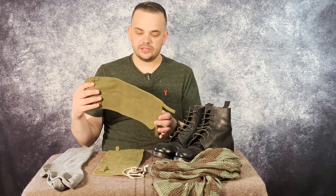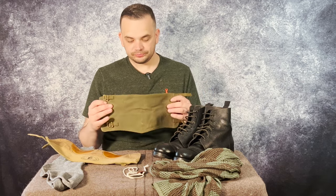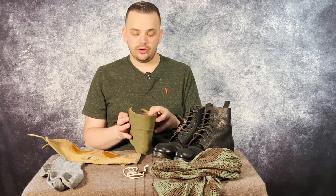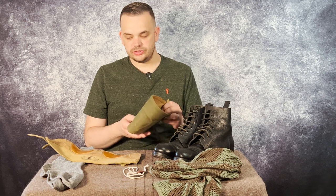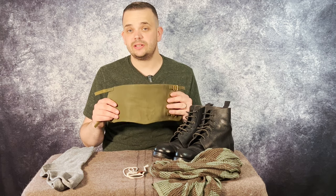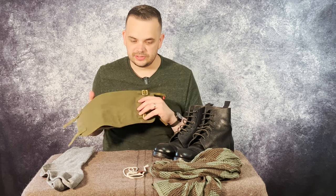We also have these, a set of 37 pattern web anklets, one left, one right. These are what go around the boot and over the trouser, and you blouse the trouser over the top. These weren't officially part of the 37 pattern equipment, I have to add. These came in very shortly after. Initially, it was intended for puttees to be used, but they very quickly adopted these instead.